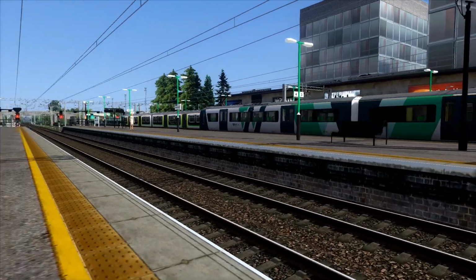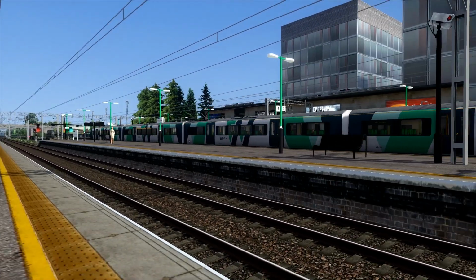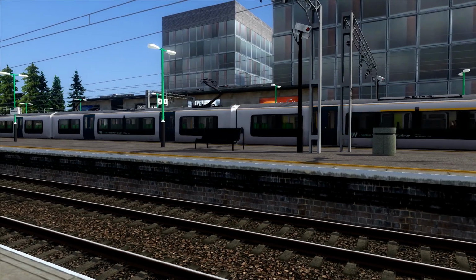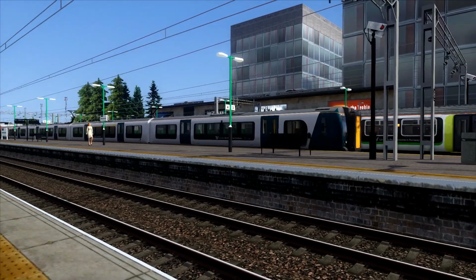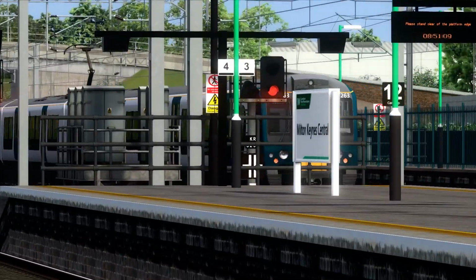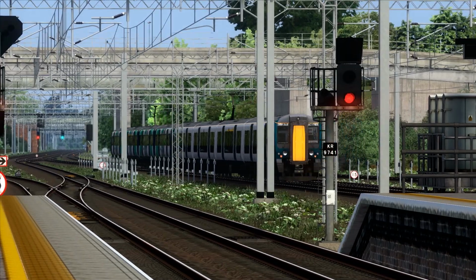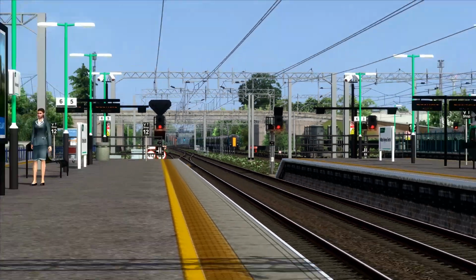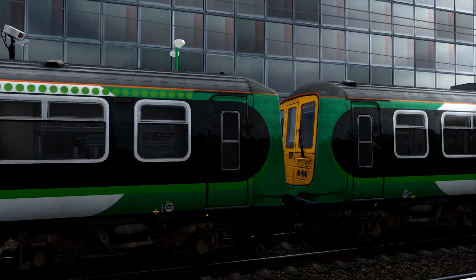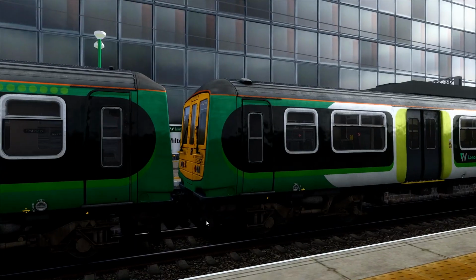Okay, departing now is the 0850 service to Northampton, 350-373 and 350-263. Off they go. Oh yeah, just in case I forget, the middle unit of this is 319-217. Just as a heads up for the 319.